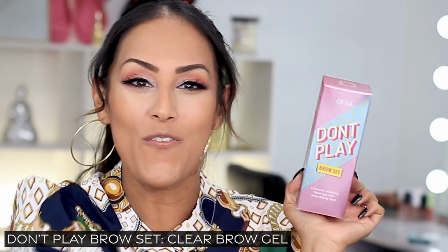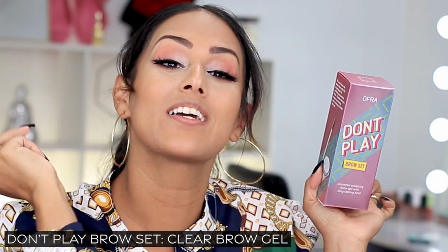Now here's the fun thing. We got the brand new Ofra launch up in this house and we're gonna give it a try. It is called the Don't Play Brow Set. It is a universal sculpting brow gel with long-lasting hold. Isn't this packaging super cute? I so badly want to keep it. I feel like it's dumb for me to keep it. People are gonna be like, really? That's so petty. But it's creative and it's cute and it's different and it's playful.